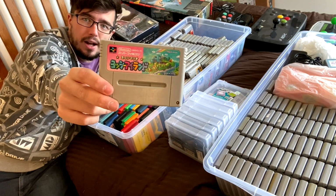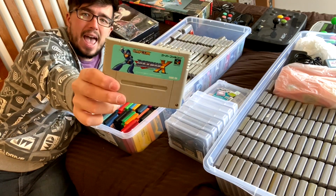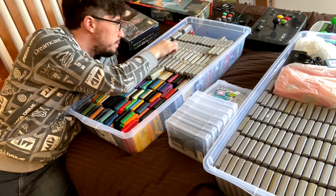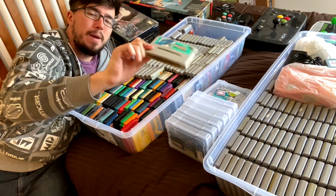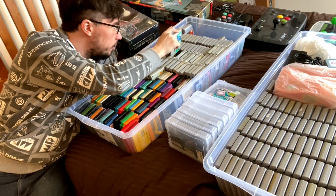You can see here I've got like Yoshi's Island, and pull like, let's do 3. Rockman X, and then what's the big number 3 gonna be? It's gonna be Gundam F91, a sort of Gundam tactics game that I played a while ago.